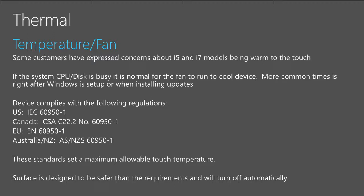What would be the average percentage you would estimate of the fan coming on and off? As far as I know, the fan will kick in at 48, is it degrees? Yep, 48 degrees. So it's not the percentage, right? It's what triggers the temperature on the CPU.